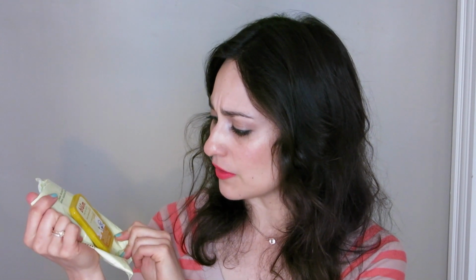I finished up a pack of my favorite face wipes, the Blum Naturals ones for, I think, dry and sensitive skin. I love these. I've been going through them a lot faster because I have been taking my makeup off with these every day to use up a face cleanser that I have that doesn't function as a makeup remover.